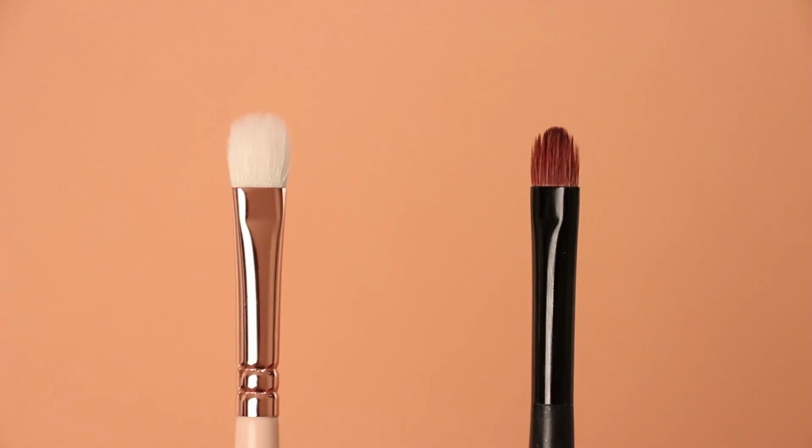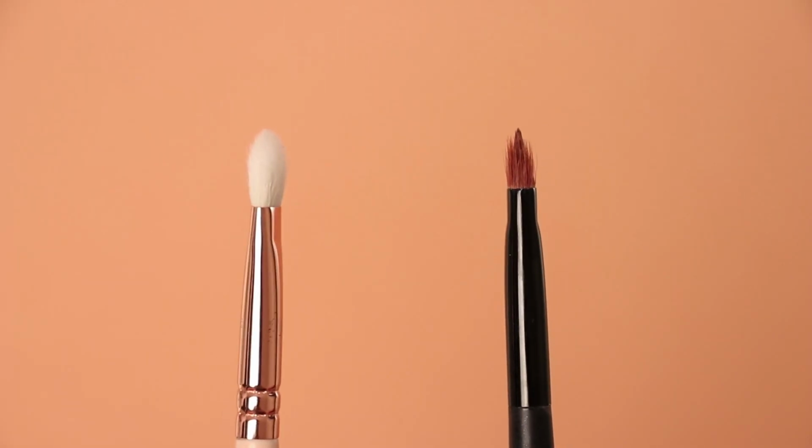Boom. Powder flick down. Contour. Then a fan brush so that you won't look like a cake, and an eye brush, which is actually, these are similar brushes, very similar, whereas this one is more pointed, so it's easier to control something creamy.